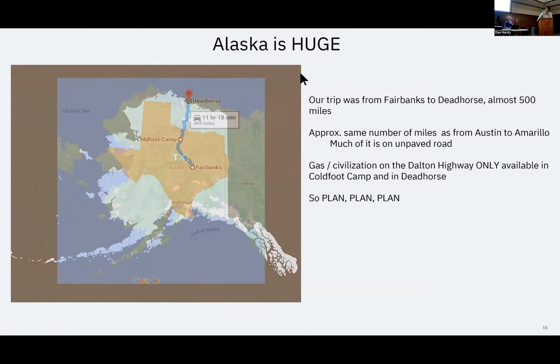So our trip was from Fairbanks to Dead Horse, which was about 500 miles, like 495 miles. And the majority of those miles, well, that's actually the same distance from here to Amarillo, roughly. So those of you who like to hop in the car and drive to Amarillo, you'd love this.